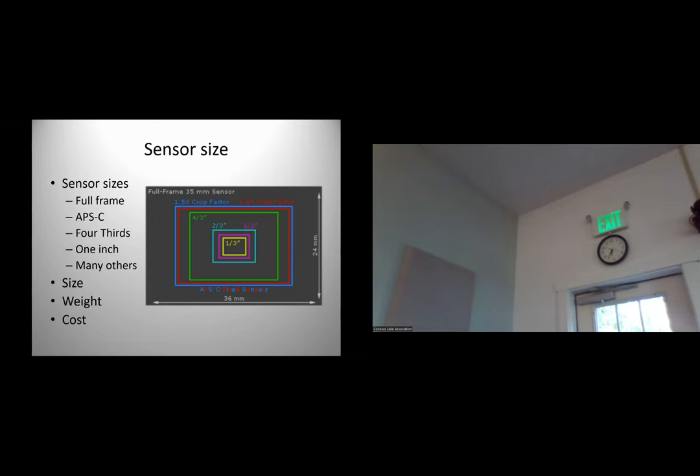The technology behind the sensors, all the same. They're all either CCD or CMOS. Some of them are backside illuminated, some are front side. But those details don't matter too much because they're using the same production process for the cell cameras as they are for the expensive professional level cameras.